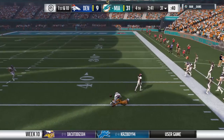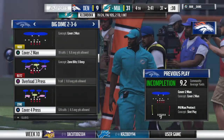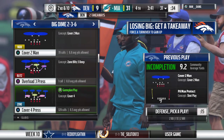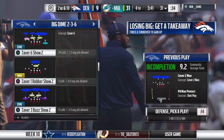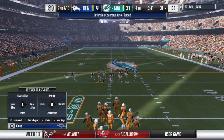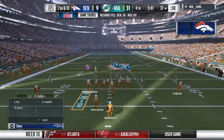He couldn't quite hold it. Got hit, ball pops out. Incomplete. We know it's not an easy job to go out and catch passes when people are trying to tackle you and knock the ball away. But the bottom line is that's a pass he's got to have and a pass he should have caught.